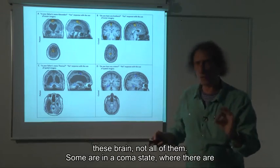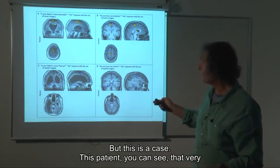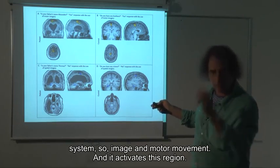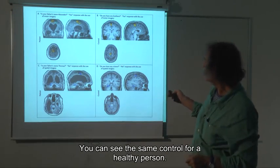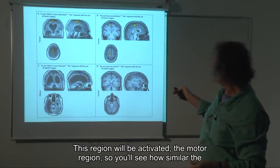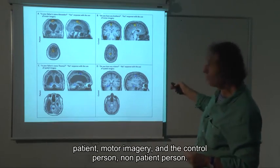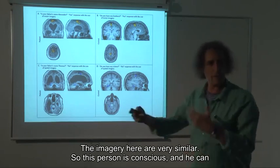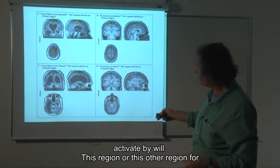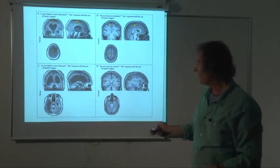And suddenly you can see that some of them, not all of them, some are in a coma, a state where there are no interactions, and so the brain is in some sense dead. But in this case, you can see that very specifically, these patients can activate the motor system, the motor imagery system. So he imagines a motor movement and he activates this region. You can see the same control for a healthy person. If I'm asking you now to close your eyes and think about tennis, this region, the motor region, will be activated. So you see how similar the patient's motor imagery and the control person's, the non-patient's, imagery are. So this person is conscious and he can activate by will this region or this other region for spatial, for scenery imagery. He imagines a forest. You see a normal patient, you see.